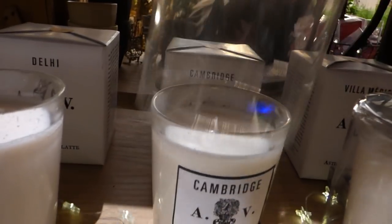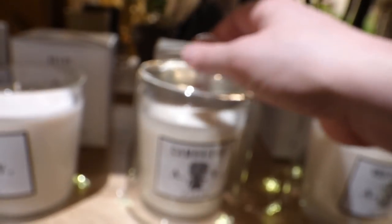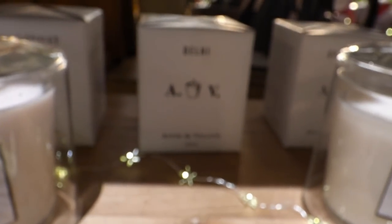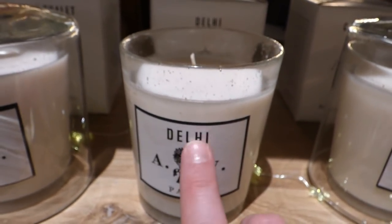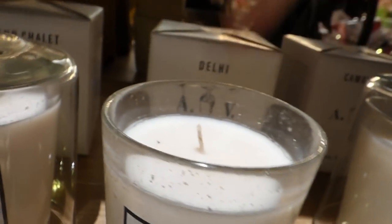It's called Cambridge. Okay, I used to live in Cambridge. Let's smell this. Wow, it smells beautiful. Oh my gosh, it smells kind of powdery and floral. Wow. Delhi. Okay, I have to smell this. Oh, that smells like Scheherazade by Black Phoenix Alchemy Lab. Perfume that I absolutely love. Oh wow, should we have a look at how much it is? £60. Okay, that's a lot of money for a candle.